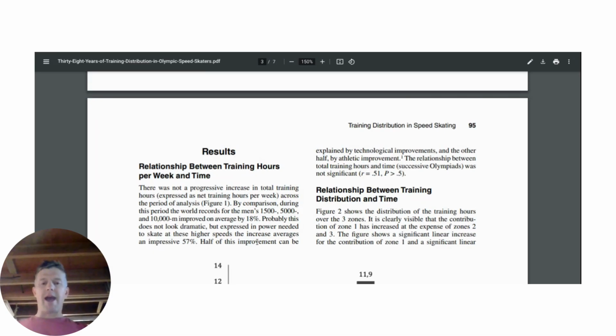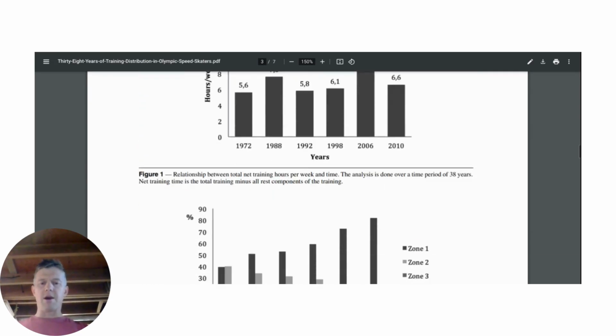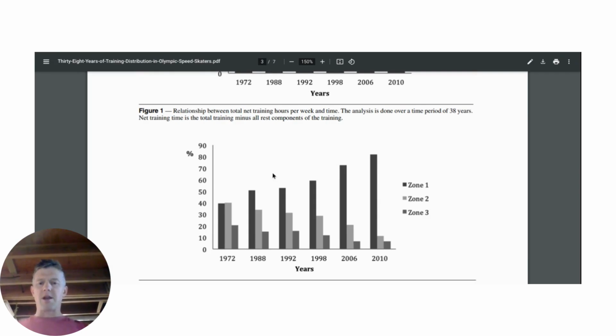And it goes on to say here that half of that improvement can be explained by technological improvements, better skates, etc. But the other half, so a little under 30%, was through athletic improvement. And if we look here at the distribution of zones, as I said, total training hours did not go up, but there has been a very clear and significant shift towards more training below aerobic threshold, less training above aerobic threshold.